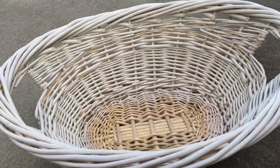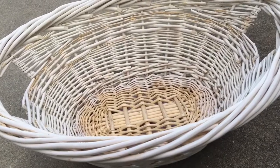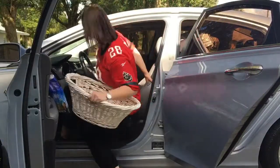I also have a basket here to go ahead and take out all of the stuff that does not belong, and then everybody will put up their stuff wherever it goes.